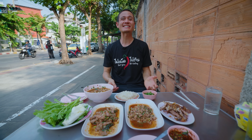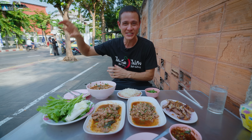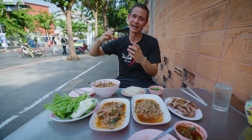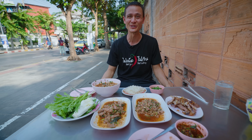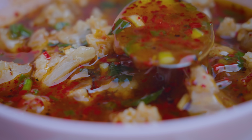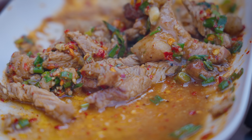This place serves Isan food, and Isan is the northeastern region of Thailand, which is a huge region which borders the Mekong River and is just across the river from Laos. They share many cultural and food similarities. Isan food is very popular throughout Bangkok. There are many people from Isan that have settled in Bangkok. And this is about as Isan as you can possibly get in Bangkok.